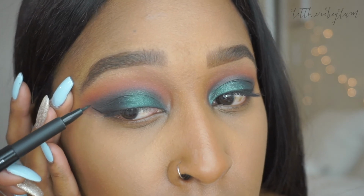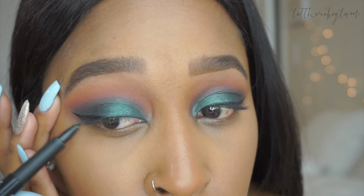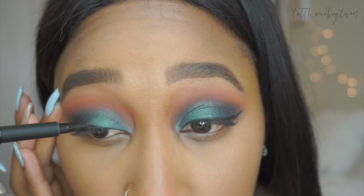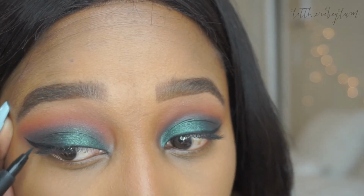And for a winged liner, I'm going to use my favorite Rimmel Scandalized eyeliner and create a nice, not too big, but just a simple wing on the eye. I went ahead and popped on lashes after doing my winged liner, and I put on my Ardell Wispies. Nothing new, same old here.